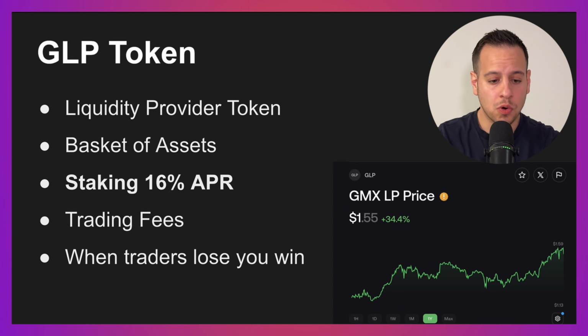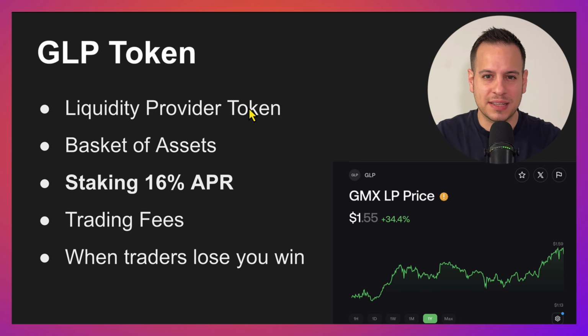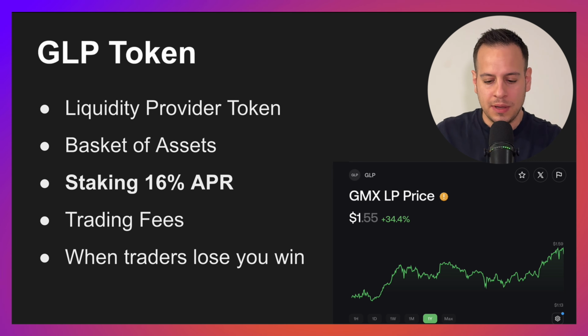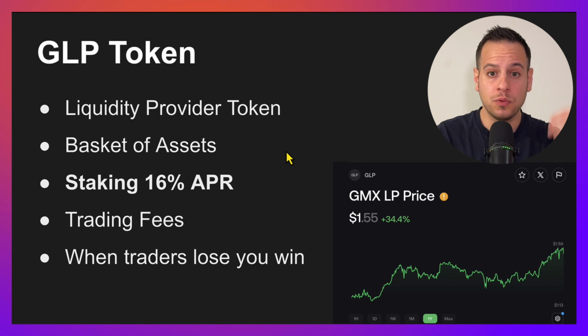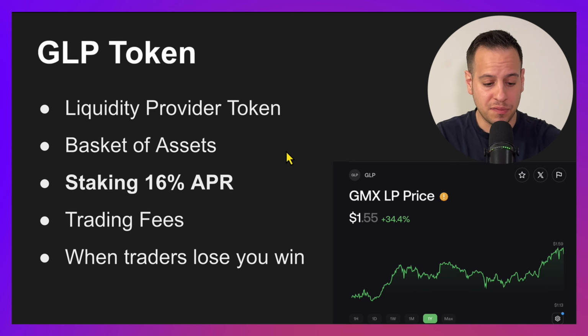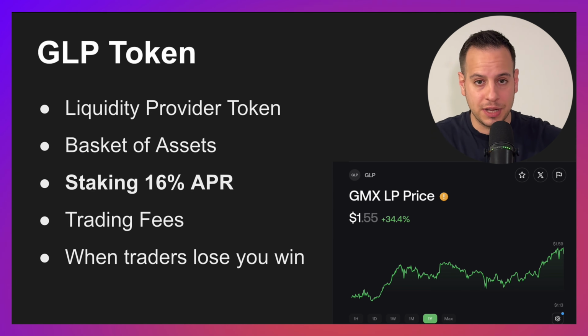Now we have another token that's called GLP, which is Liquidity Provider Token. You can look at this token as a basket of assets, like some kind of index fund. Essentially, you can buy this token by providing liquidity to the GMX protocol. This liquidity can be in form of BTC, ETH, AVAX, or any other token supported in the trading platform.